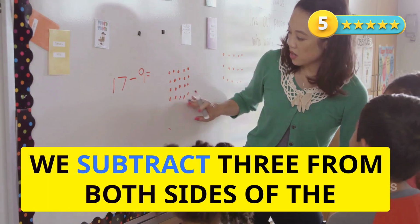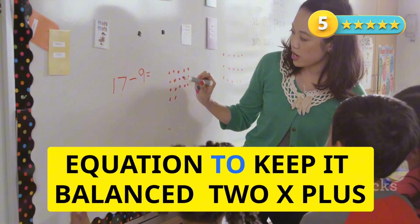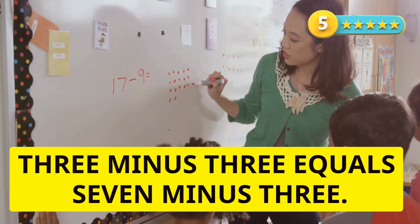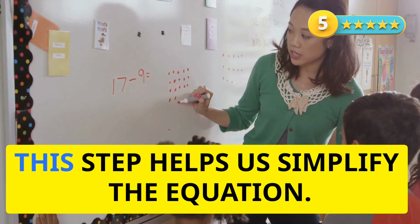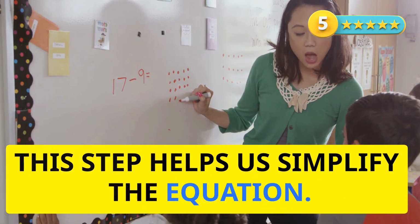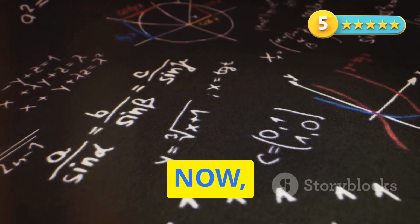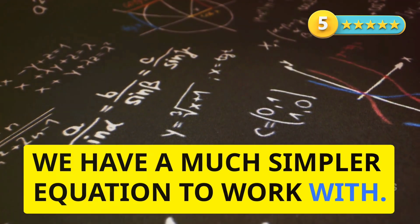First, we subtract 3 from both sides of the equation to keep it balanced. 2x plus 3 minus 3 equals 7 minus 3. This step helps us simplify the equation. This simplifies to 2x equals 4. Now, we have a much simpler equation to work with.